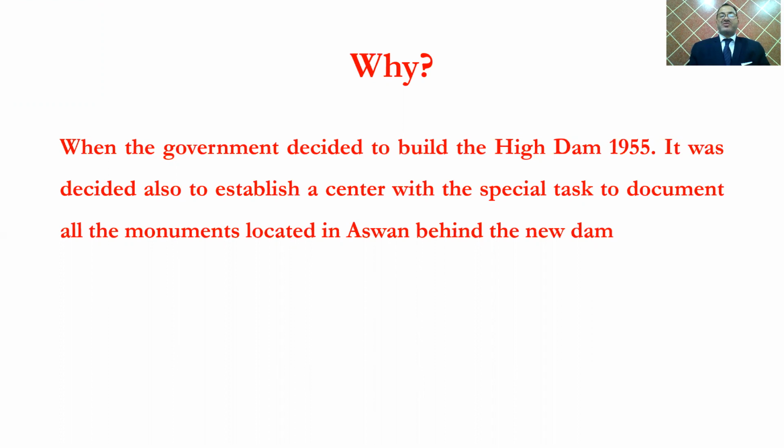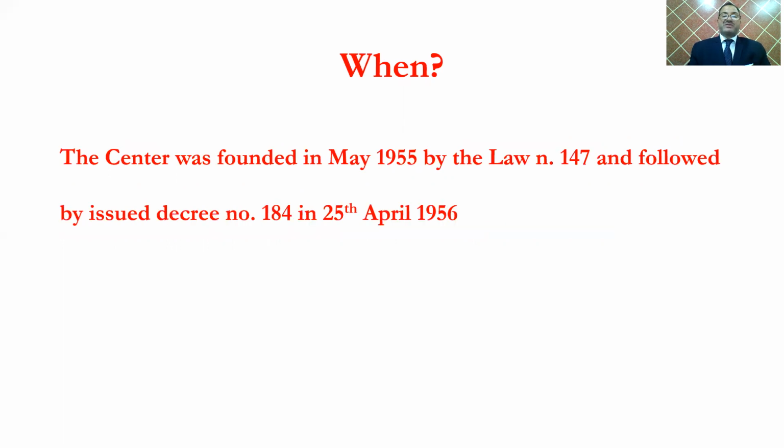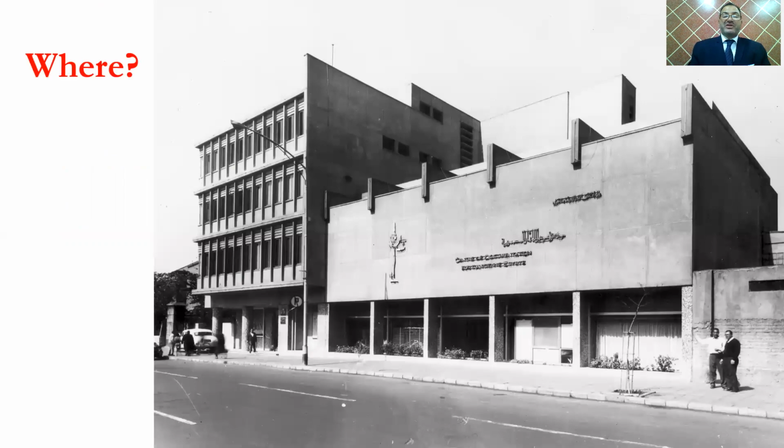When the government decided to build the High Dam in 1955, it was decided also to establish a center with a special task to document all the monuments located in Aswan behind the new dam. The center was founded in May 1955 by law number 147, followed by decree number 184 on the 25th of April 1956. Where was the Center of Documentation located?